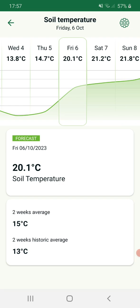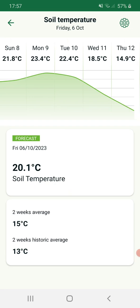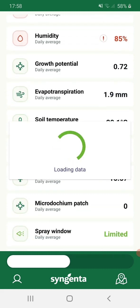Anything else? Soil temperatures, where's that? Very similar, going into high soil temperatures through next week, which is great news if you're looking to apply nematodes. It looks like that's hanging around for as long as possible. So we're a couple of weeks away from that application. All good news, a couple of degrees warmer than normal.